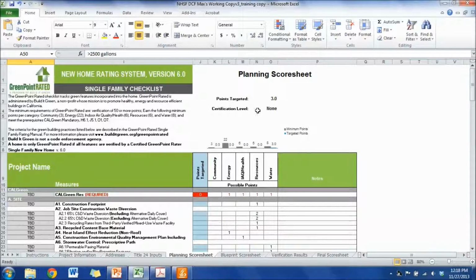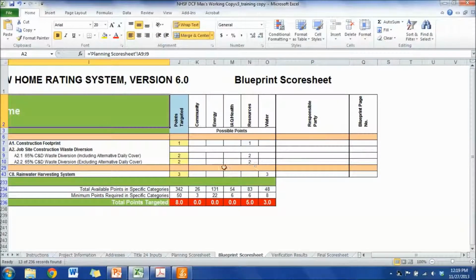Our planning score sheet has been redesigned slightly, a little bit of a facelift. You don't have the update forms here. But I do have this where I'm doing my yes to all my measures. So let's just have me say yes to a couple. And then we'll see what happens. You can see my points show up here and the graph is moving. All that's standard. My blueprint score sheet is pretty standard here.